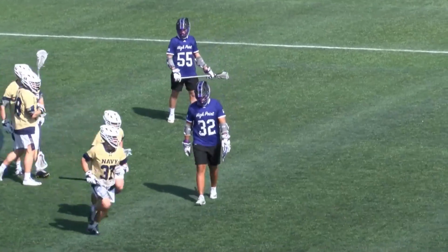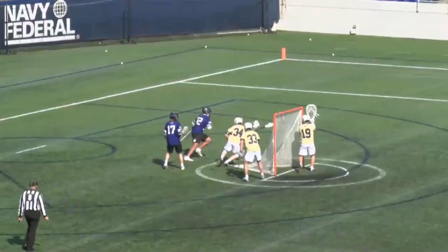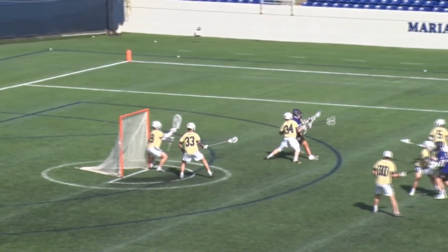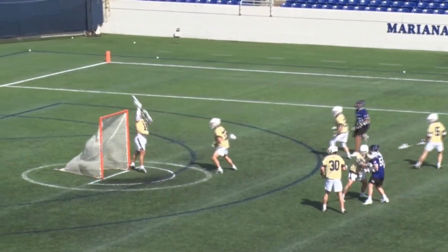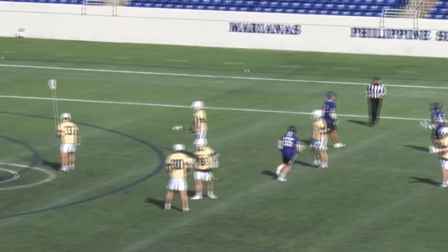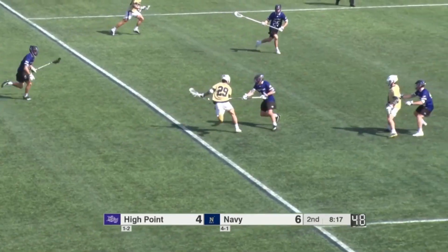If there are any aspiring attackmen or middle schoolers or high schoolers watching this broadcast, this is how you dodge from X. Head up, putting your body weight in, spinning, looking your eyes onto the cage, and a gorgeous shot to Asher Nolting with a textbook dodge from X.